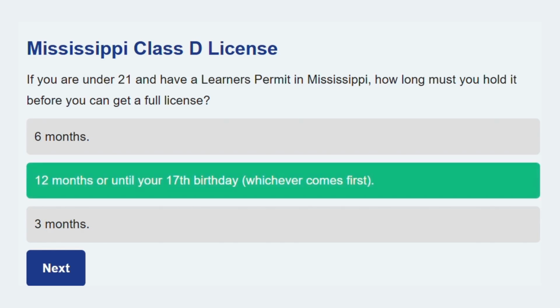So, what's next? If you are under 21 and have a learner's permit in Mississippi, how long must you hold it before you can get a full license? 12 months or until your 17th birthday, whichever comes first. This supervised period helps young drivers gain experience.